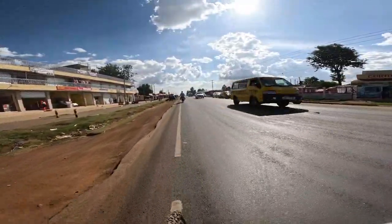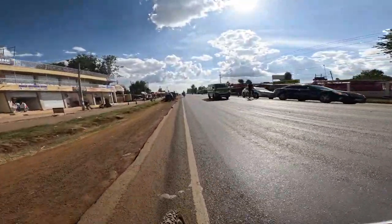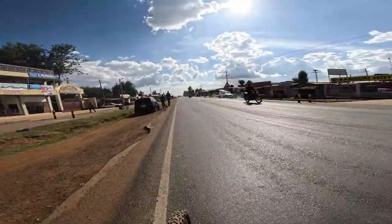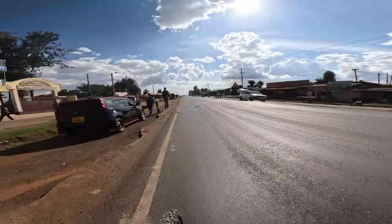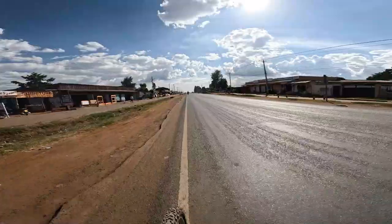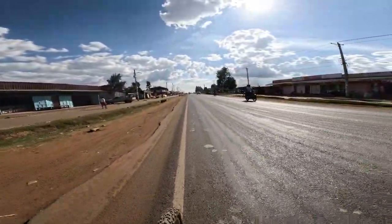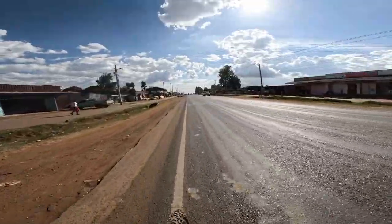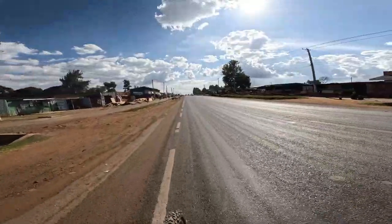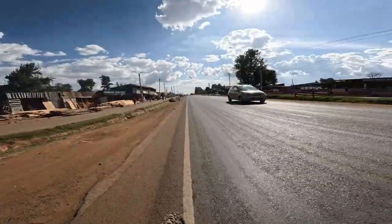Look at that man, the way he's looking at me. Guys, this is a very awesome exercise. I don't know why I'm loving this. And I thank God. The sun is really hot now.